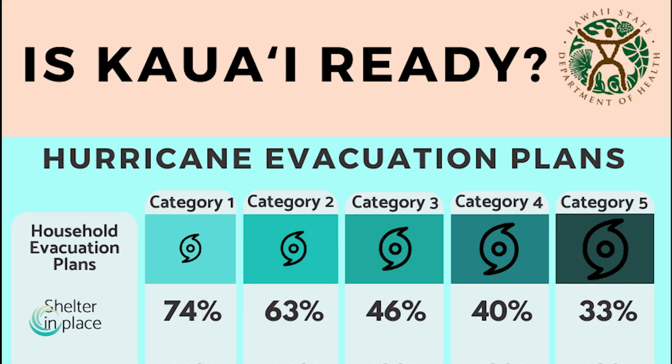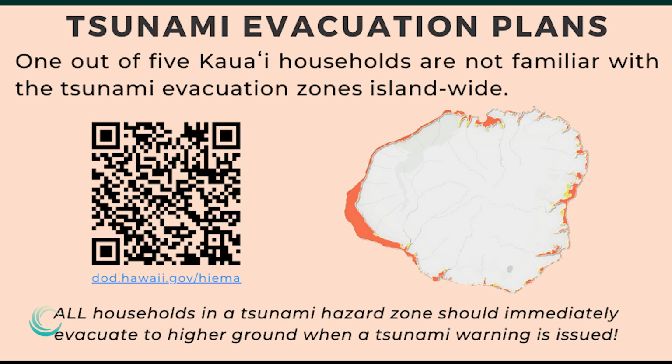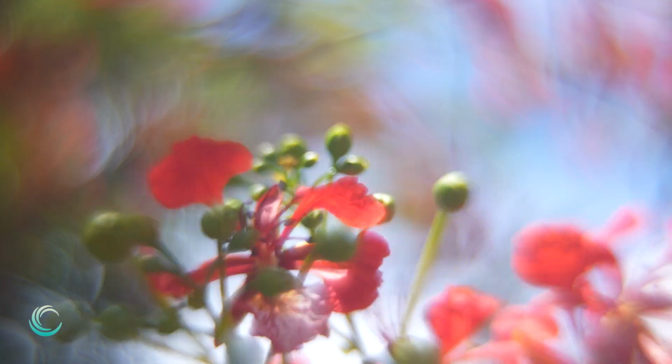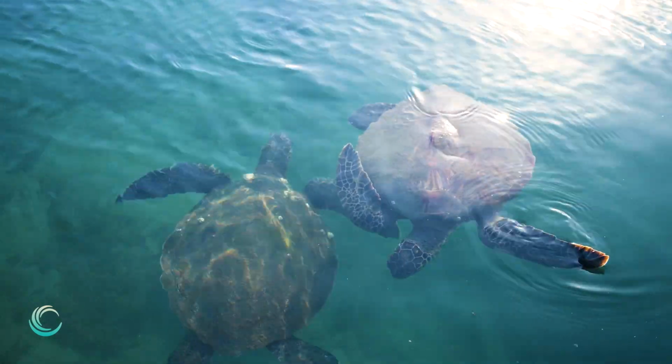The results are presented in an infographic which just summarizes the main findings, and then a full detailed report that gives every question and all of the answers and our analysis of those answers. In short, what we learned from the survey allows the Department of Health, our partner agencies, and our community to better meet the needs of our community, and that's good for Kauai.